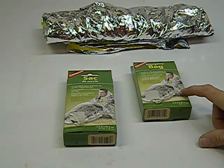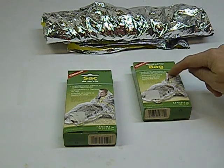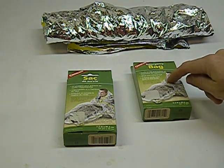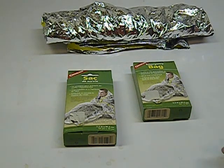I got best results with the opening tucked in to keep air from escaping around the head. Be sure to tuck in the opening just like in the picture, and that'll keep the air from moving in and out of the bag, and it'll keep you warmer.